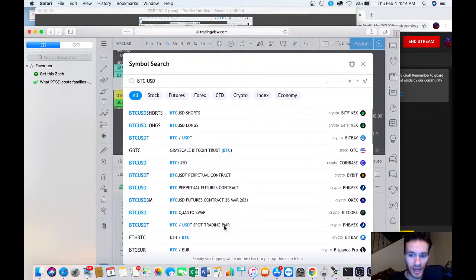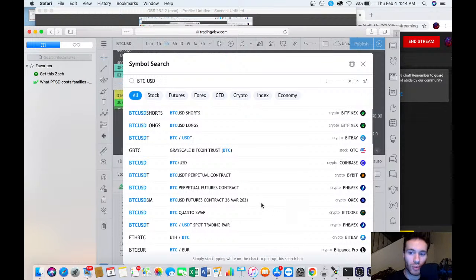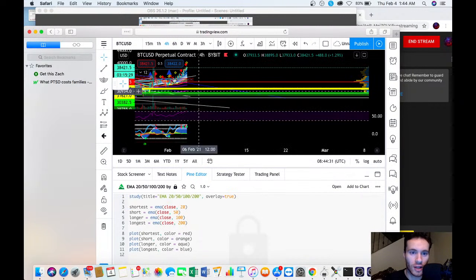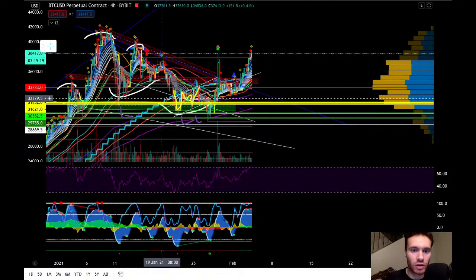Femex is where you snipe. People were asking me where do you go to long? I don't use Femex. I'm not a big proponent of it. Somebody asked me earlier where you would go if you're a United States citizen. Kraken would probably be the best place to long if you're trying to do it legit. Not a bad idea. So anyways, ignore all this slop.